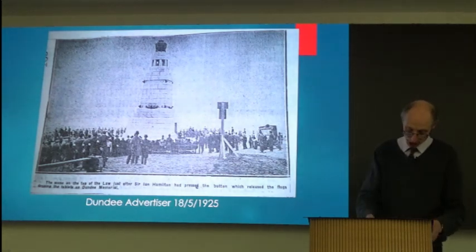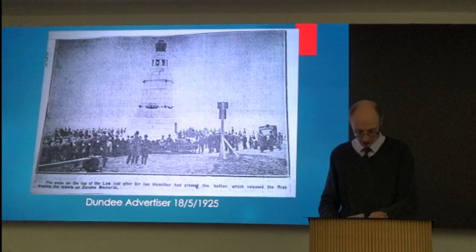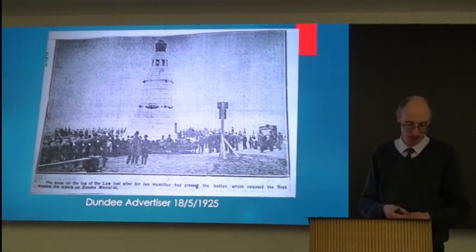Hamilton then pressed a button to release the flags, declaring, "To the glory of God and in loving remembrance of the 4,500 heroes of Dundee, I unveil this memorial." This photo was apparently taken just after the flags had come down.